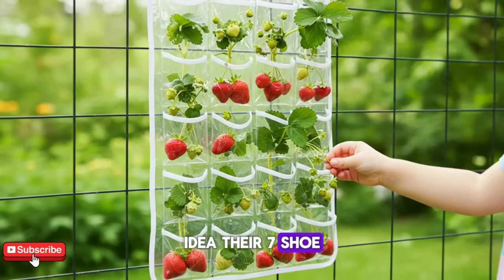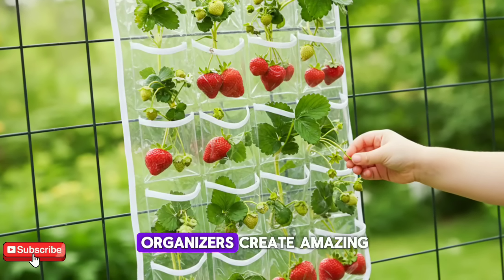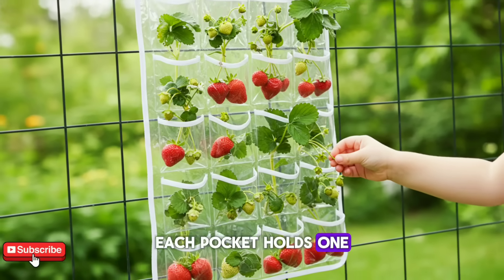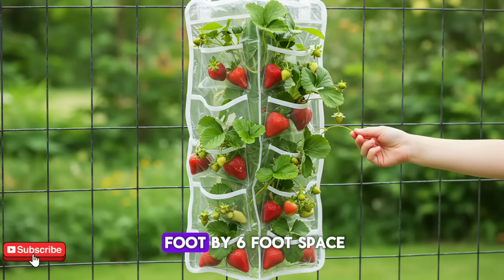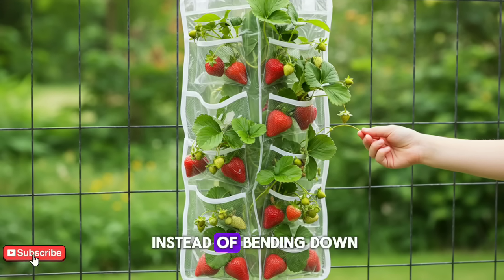Idea 7: shoe organizers for strawberry towers. Clear over-door shoe organizers create amazing vertical strawberry planters. Each pocket holds 1 strawberry plant, and the clear material lets you monitor root development. I get 20 strawberry plants in a 2-foot by 6-foot space. The kids love picking berries at eye level instead of bending down.